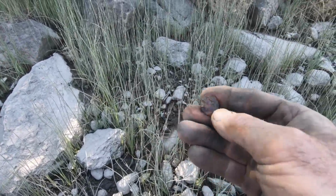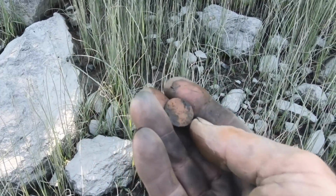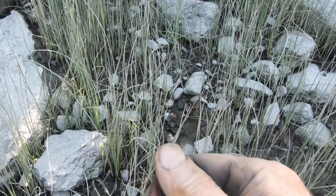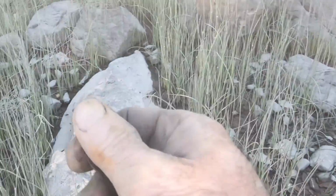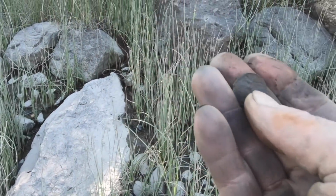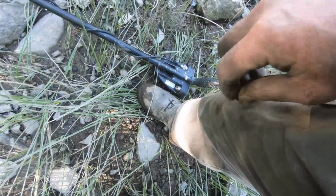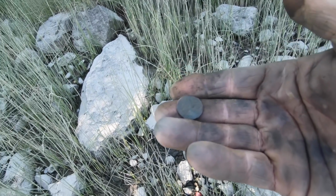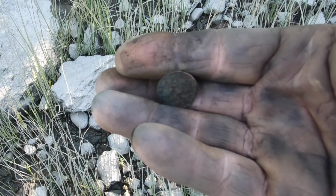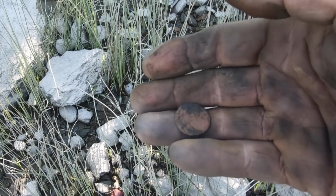It's like a little hammered coin, but I suspect it's going to be like an Indian head. You know, like I said, this is like brackish water, so it's pretty rough on coins. Water coming in, water going out, you know. Every day. I'm not sure what that is. Let's give it a little wipe down here. Gosh, I can't make it out. It doesn't really look like an Indian head, and it's not a wheat penny, I don't believe.